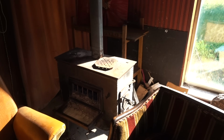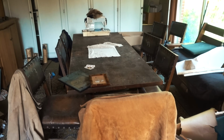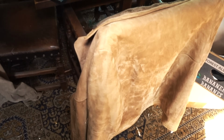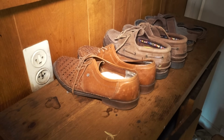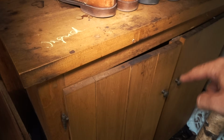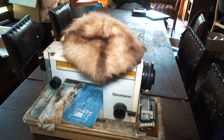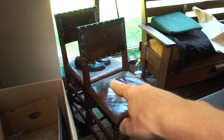A beautiful old stove here as well. There's another table. Maybe they used to hang out here. There are even some leather jackets left, as you can see. All their shoes. It is actually empty. I think the shoes used to be in this wardrobe. Wow. Old sewing machine. And even another pair of shoes over there.